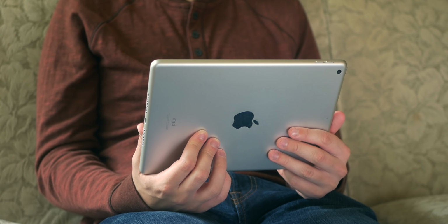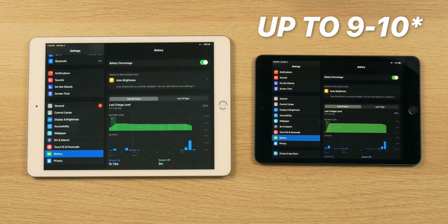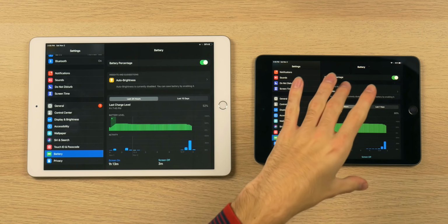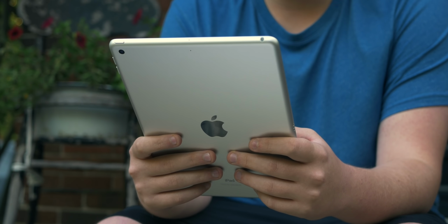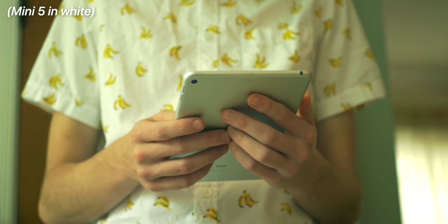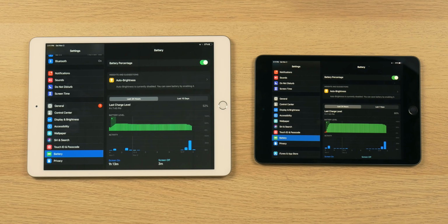To quickly touch on battery life here, Apple has the same ratings for both these devices, all day 9 to 10 hour battery life. And from my experience, that seems to be accurate here. They drain at a similar rate. They both have power efficient processors, albeit the A12 might be a little bit more than the A10, and they have proportionally sized batteries with their overall size displays. So I would say you're going to get similar battery life overall with both these devices, whether you're web surfing, watching video, gaming, etc.